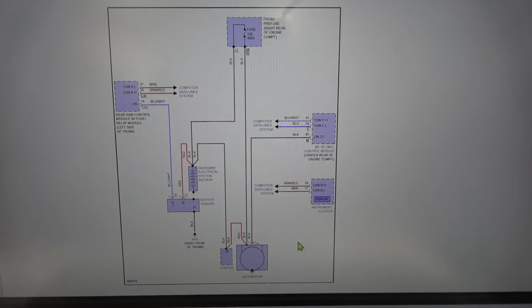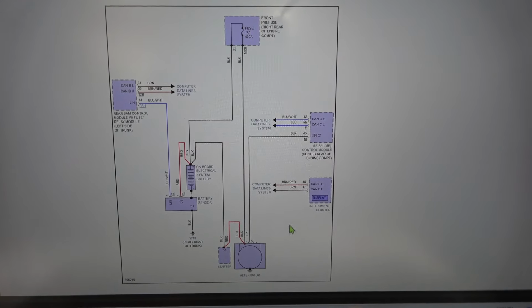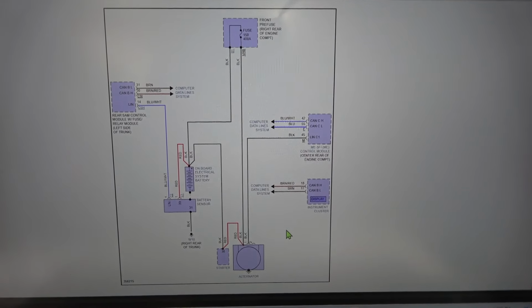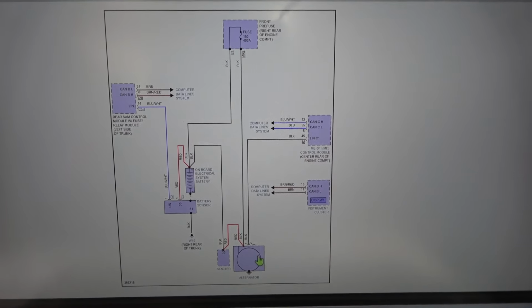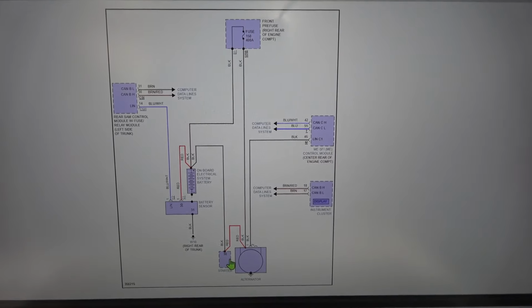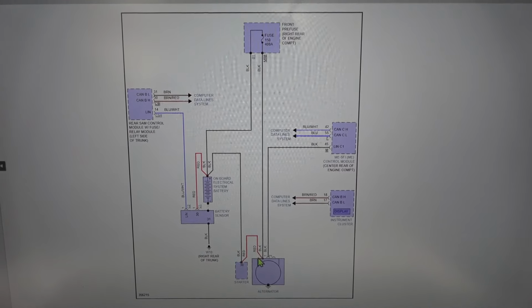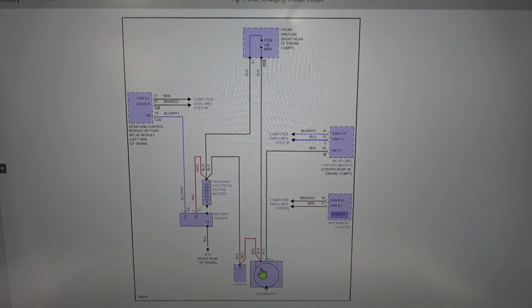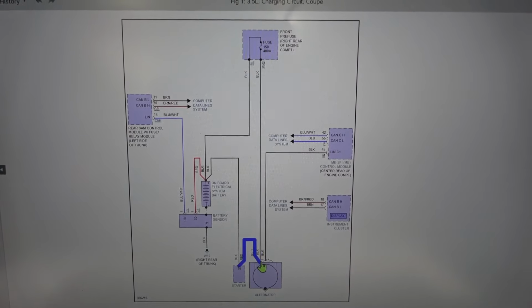Here is the charging system of the Mercedes E350 that we're working on. This vehicle has a 3.5 liter engine. This is the alternator, and this over here is the starter. So there is a red cable that goes from the starter to the B positive terminal of the alternator.